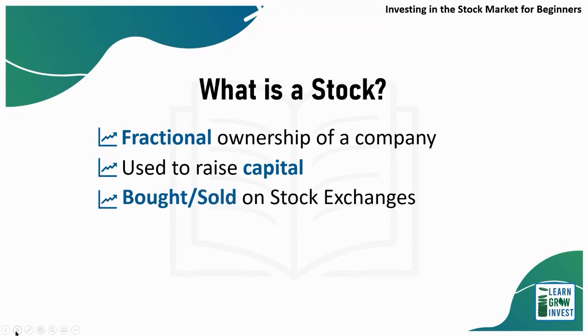So these shares of stock, and sometimes a share is referred to as a stock, are bought and sold on stock exchanges. So the Jamaica Stock Exchange is a stock exchange for the trading and selling of stocks, right?